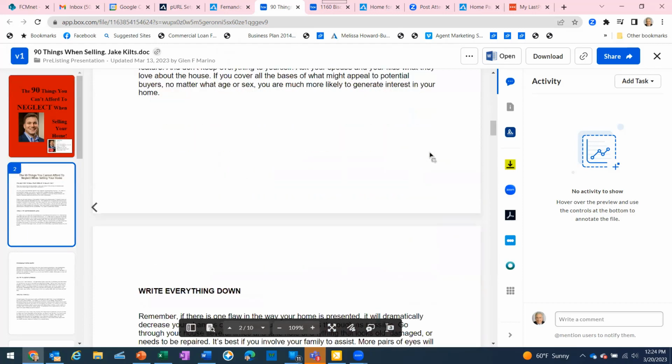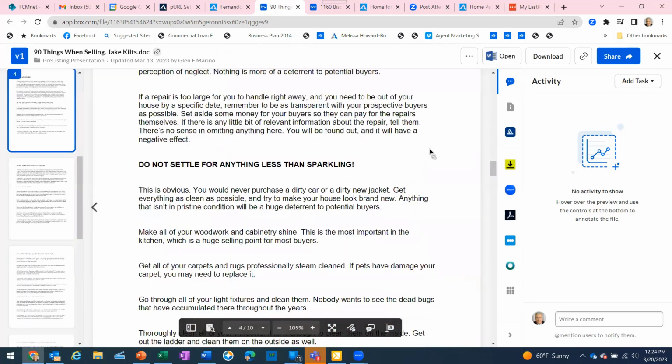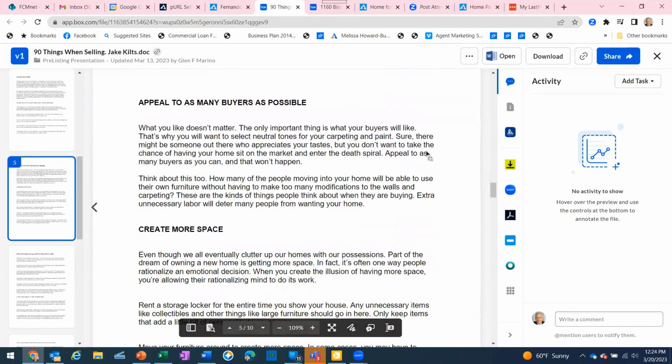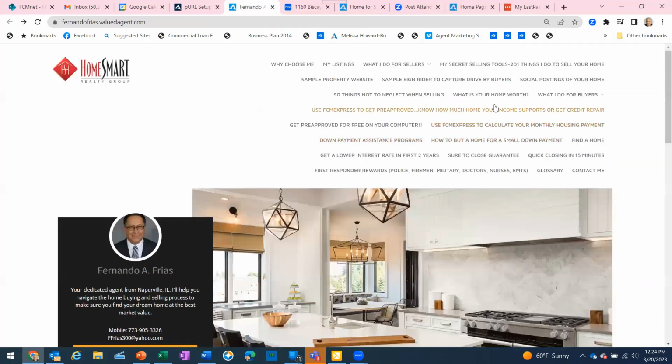And so what you might do is start to look at repair everything. Do not settle for anything less than sparkling. Create more space, unclutter the home. So again, all sorts of little tidbits and tips that you're giving out to the seller. And all they did was go to your personal website with your first name, your last name, valuedagent.com.